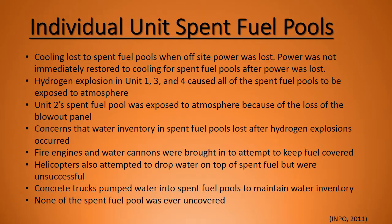The individual spent fuel pools. The cooling was lost to the common spent fuel pool and individual spent fuel pools when offsite power was lost. Power was not immediately restored to cooling for spent fuel pools after the power was lost either. Units 1, 3, and 4's hydrogen explosions caused their individual spent fuel pools to be exposed to atmosphere. Unit 2's spent fuel pool was exposed to atmosphere because of the blowout panel being lost.